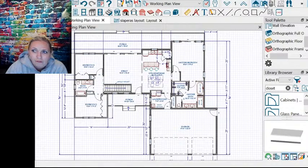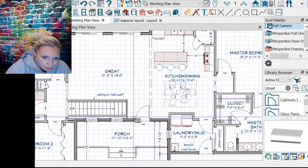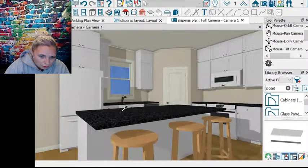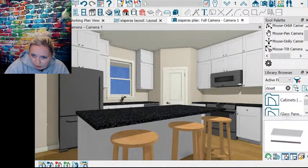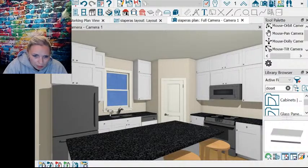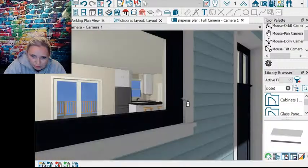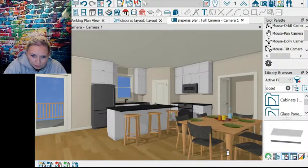Not for my layer set, but for the client to see, I am going to do just a couple 3D views. So I'm going to come on over here, and I'm going to do, say, from the front door. Now, I don't like that white fridge, so I'm going to change that. Same with my stove and my microwave. Okay. That's the wood we've got. Then I want my table to match and my chairs to match. There we go.